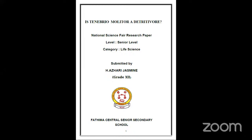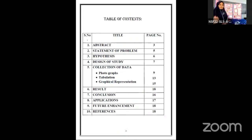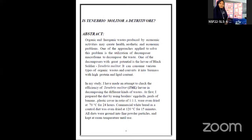Azari Jasmine. Yes. Hello everyone, my name is Azari Jasmine of class 12 from Fatima Central Senior Secondary School. My topic is Tenebrio molitor, a detritivore. The aim of my project is to analyze the efficiency of Tenebrio molitor in decomposing different kinds of waste. I have taken this project because as the population increases, the amount of organic and inorganic waste also increases. To reduce this problem, I chose a detritivore, Tenebrio molitor, which is able to degrade both organic and inorganic wastes.